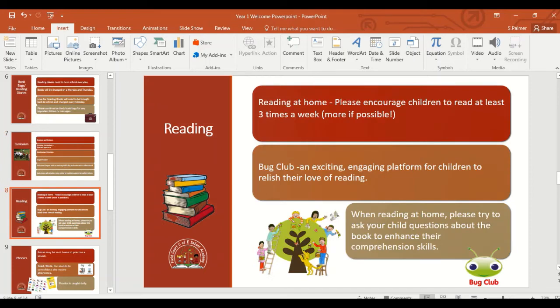We encourage children to read at least 3 times at home if possible. More is better. We will be sending books home either based on their reading level or a particular sound that they have found difficult. We also have access to Bug Club, which is an exciting, engaging platform for children to relish their love of reading. The logins are on a bookmark which are stuck in the front of reading diaries.